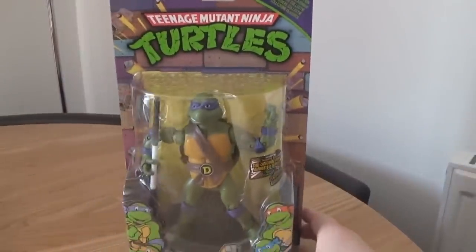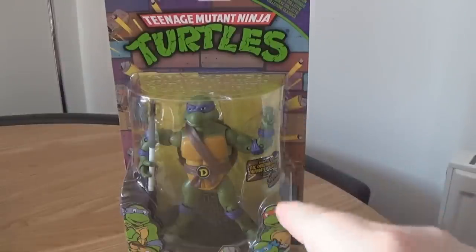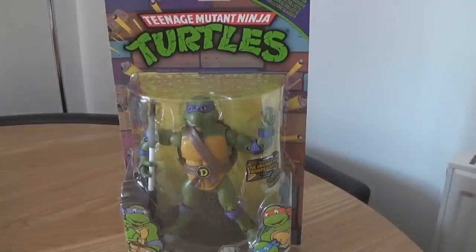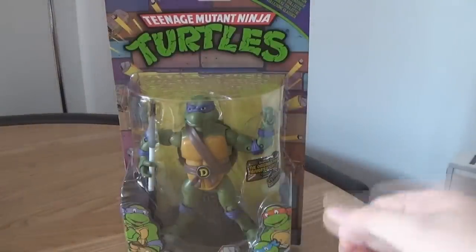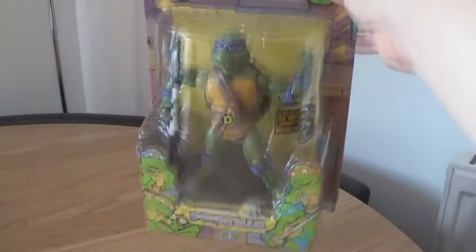Just a quick aside there. Obviously, in movies and that, including the Turtles movie, you see depictions of New York with steam rising from the manhole covers. I can confirm, having been to New York a couple of times, that happens. That is a thing. It's not just something that happens in movies. You do get steam rising out of sewers, which is really, really cool the first time you see it. But there you go. So yeah, that's the packaging. Again, very, very nice. Love it to bits.